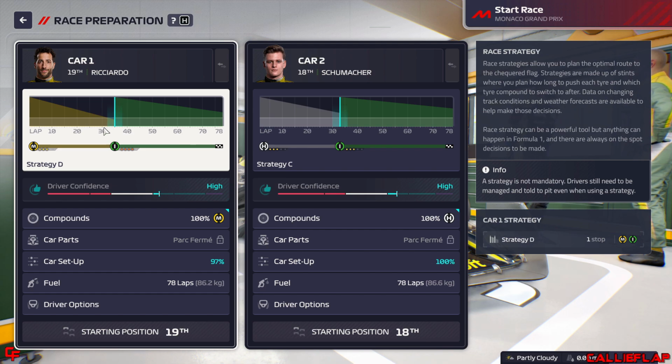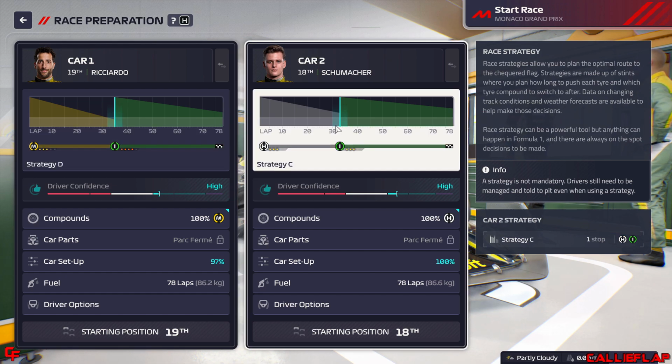We're going to go Daniel Ricciardo with a medium onto the inter, and Schumacher, a little bit worse on his tyres, so we're going to go hard, and he can probably push a little bit harder on those hards, and then switch over to the inters. So hopefully the rain mixes it up a little bit.